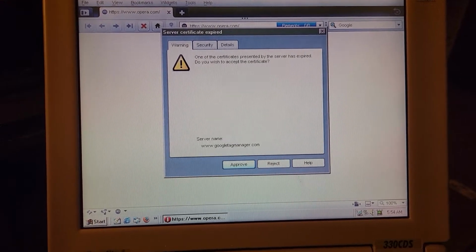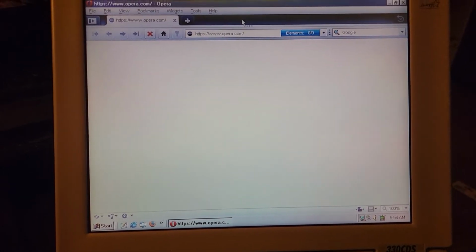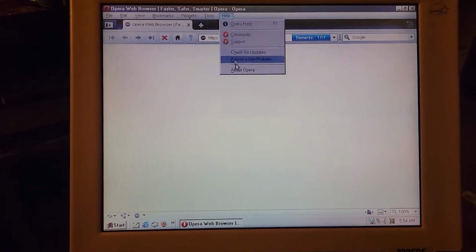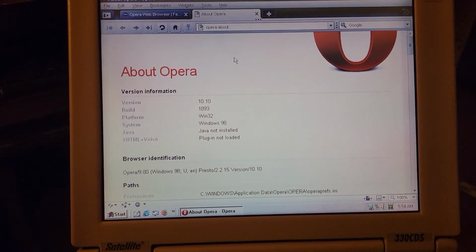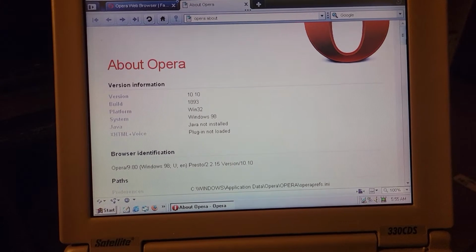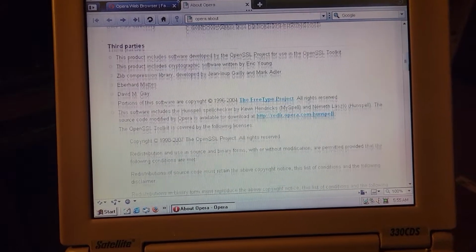Saying that certificate expired, just go to approve. And right here about Opera it says version 10.10, Opera 10.10. Guess we scroll down.